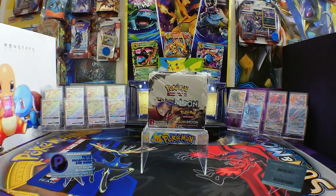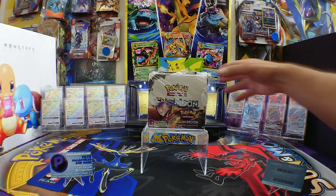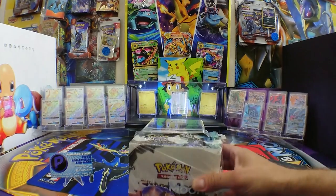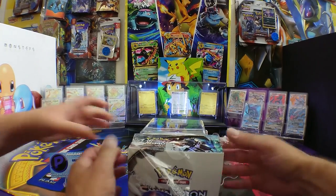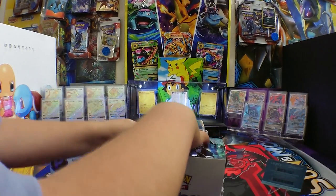So let's get to it and crack this booster box open. So here it is. Here we go. Opening up this booster box. Going to crack it open.